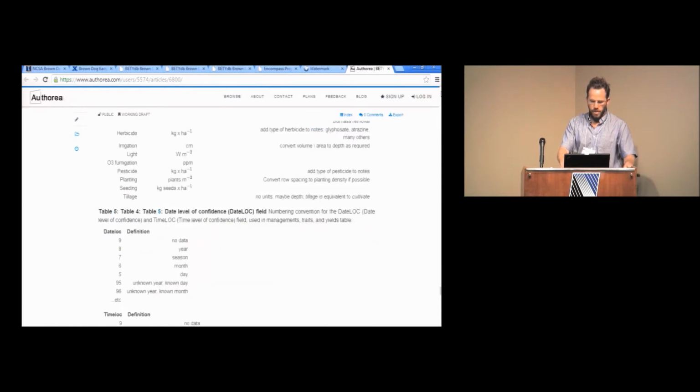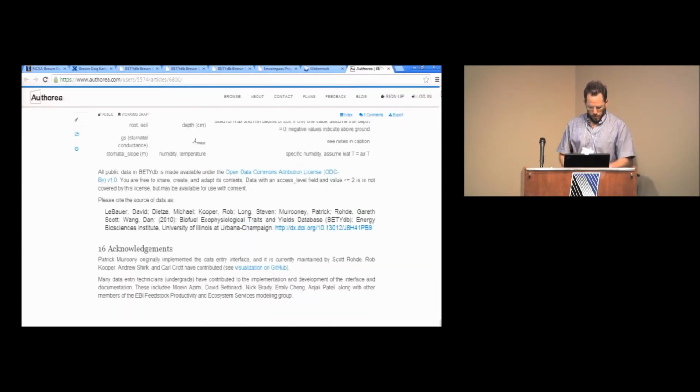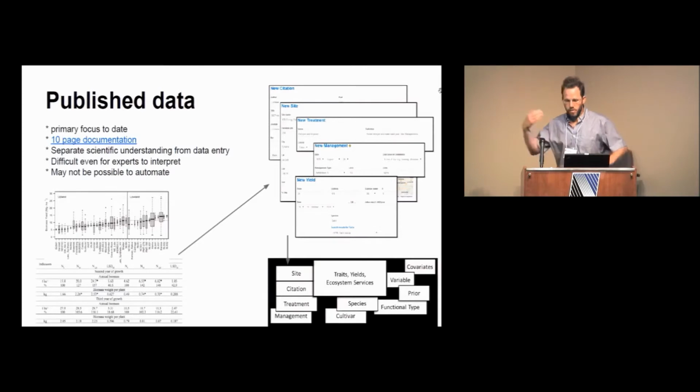I'm just going through this so you can see. And it's not clear to me, with such an extensive workflow, how much of that we can actually automate in the case of published data. So right now, going into the literature, you have very unstructured data. You have to figure out which numbers we actually want. You have some statistical summary that requires a lot of knowledge of the context and the experimental design. You have to understand what these bars mean, et cetera.